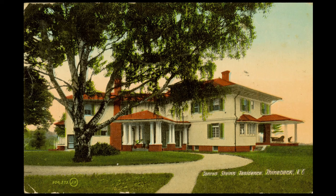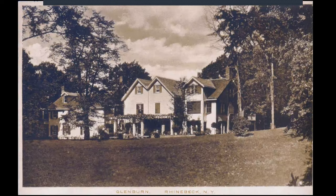Here are some pictures of Southlands. This was Glenburn. It was Deb Dow's house. They kept their archives in it. It burned down some years ago, and we have the remnants of the archives, which volunteers are attempting to restore to get the history of Southlands back into our archives.